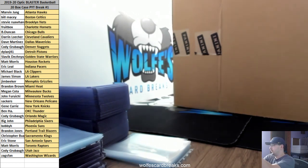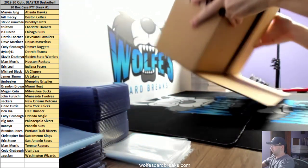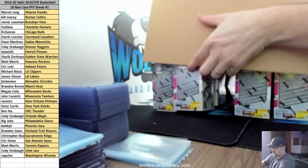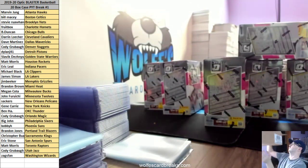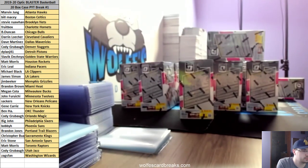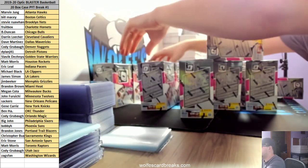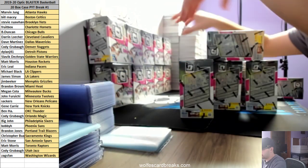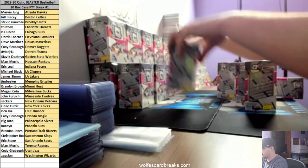How should I go about this? These are all going to fall. Little one's doing all right. Yep, little one's doing good. All right, I'm gonna try to open up all of these first, since there's 20 of them, and just stack the packs.